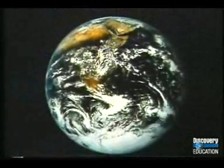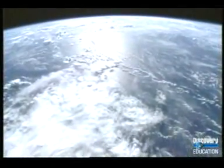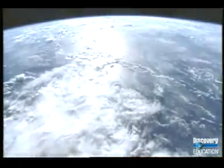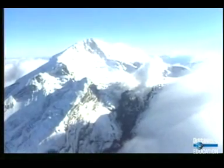From deep in space, it looks like a marble, with swirls of white clouds forming patterns over shades of blue, green, and brown. From a distance, it is difficult to distinguish many of the Earth's features. But closer views reveal the strikingly varied nature of the Earth's landscapes.